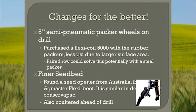So since we didn't have that option, we decided to go with a 5.5-inch semi-pneumatic packer wheel and lower our pounds per square inch to go ahead and try and eliminate that corking issue we were seeing with the canola. And we think we have. It came up really well, and it did get a good seal. We were a little worried with a narrow opener and such a wide packer that perhaps there'd be a void there, but we didn't find that.